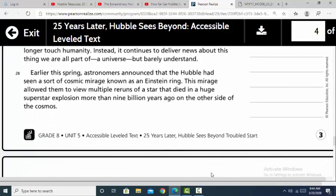Earlier this spring, astronomers announced that the Hubble had seen a sort of cosmic mirage known as an Einstein ring. This mirage allowed them to view multiple reruns of stars that died in a huge superstar explosion more than 9 billion years ago on the other side of the cosmos.